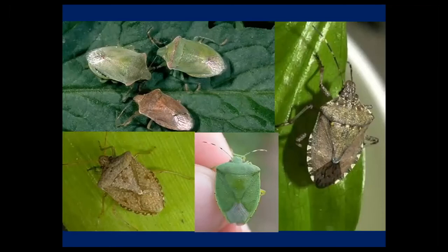One thing it will not control are stink bugs. There's not much to control stink bugs. Again, they're sort of like harlequin bugs in that the growers don't have any really good chemicals to control them. And certainly gardeners don't have good control of them.